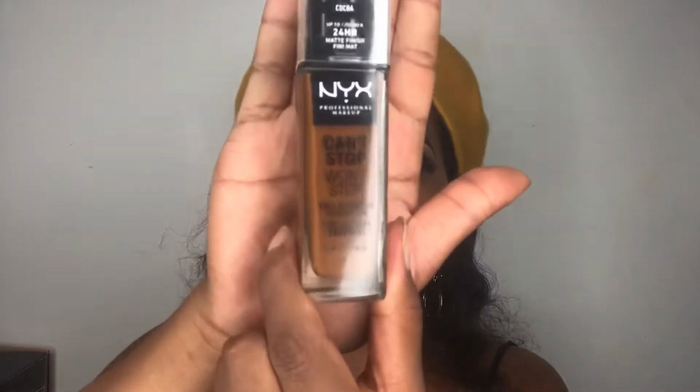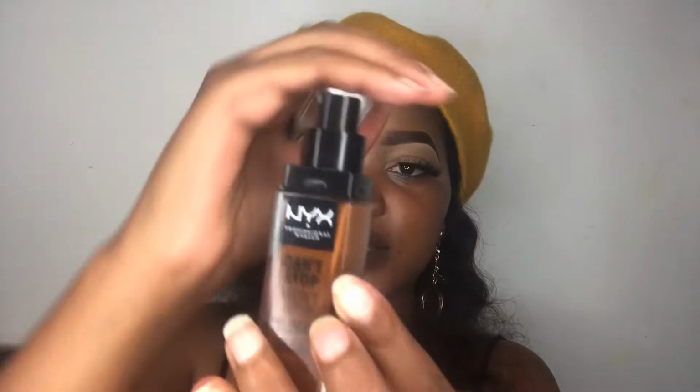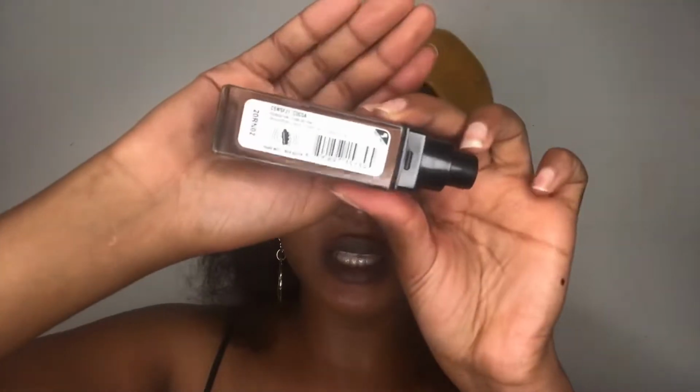This is how the foundation looks like. It comes in a glass bottle. Let me just open this up. It has a pump, as you can see. The shade name is on the back of the bottle. It's just written Nyx Can't Stop, Won't Stop Full Coverage Foundation. It's 30 ml. I'm gonna read you guys the description from the Nyx website.